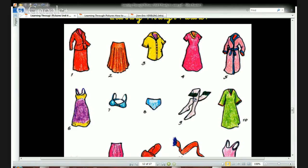Number six is what you wear under the dress. So number six is a little bit misleading. It's not a dress. It's like underwear you can wear under a dress, especially under a formal dress. So it goes between your skin and the dress. What do you think we call number six? So number six is a special word. It's called a slip. S-L-I-P. It looks like a dress, but it's not exactly a dress. Repeat, slip.